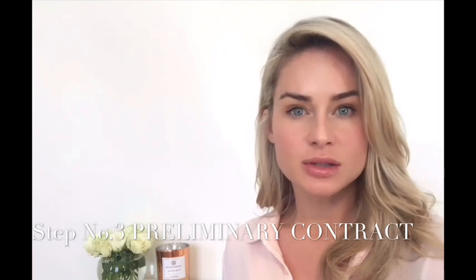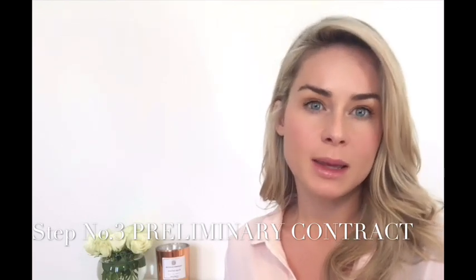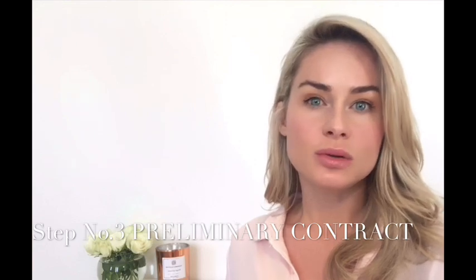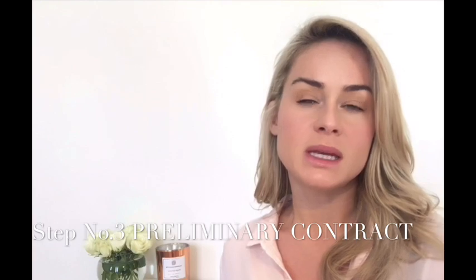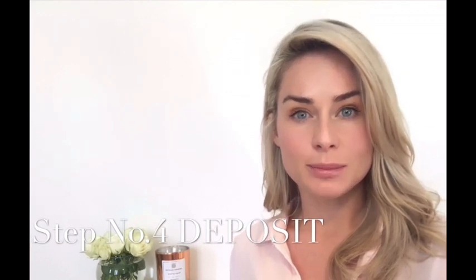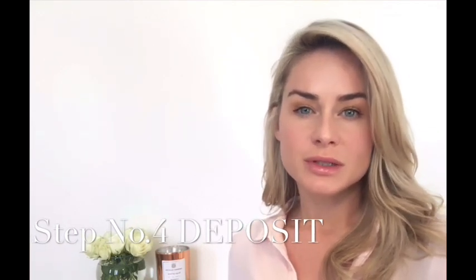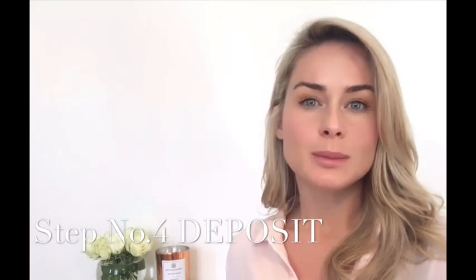And in this stage, the buyer can sign the preliminary contract in his private name with a substitution clause in the preliminary contract should you eventually want to buy the property in a company name, which can be done at a later stage. Step number 4 is deposit. Once the preliminary contract has been signed by both parties, you, the buyer, will need to transfer between 5 to 10% deposit into the escrow account of the notary.